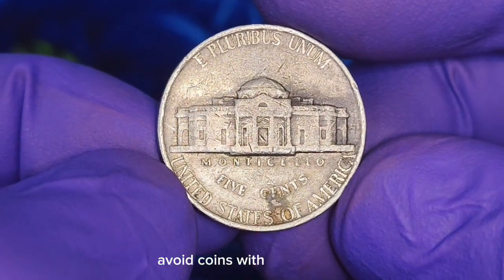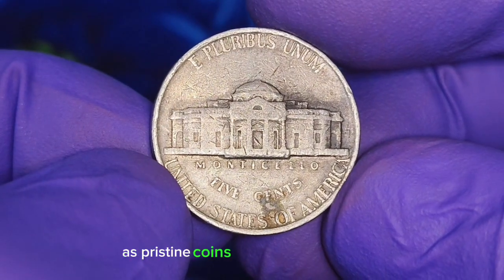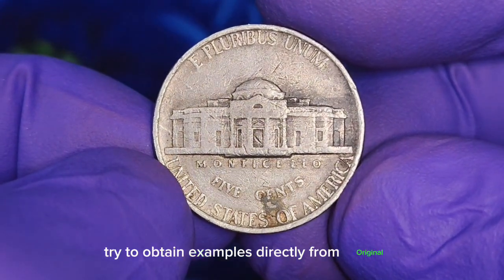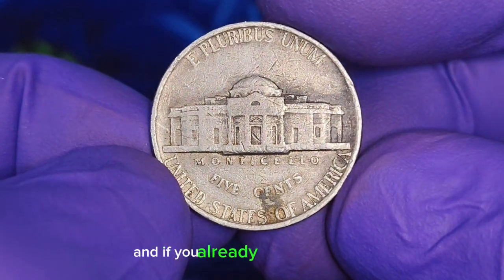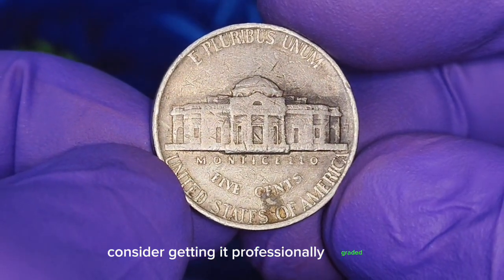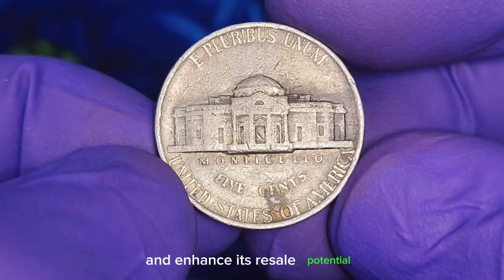Avoid coins with heavy nicks, scratches, or discoloration, as pristine coins command the highest prices. Try to obtain examples directly from original rolls, estate collections, or trusted dealers who specialize in vintage US coins. And if you already have one in your possession, consider getting it professionally graded to confirm its condition and enhance its resale potential.